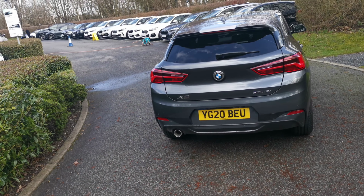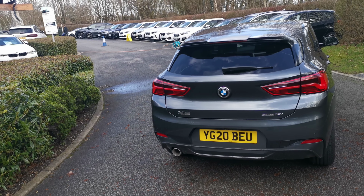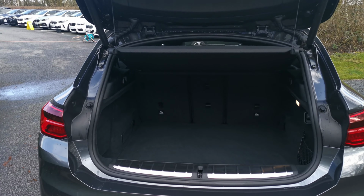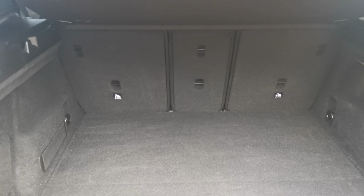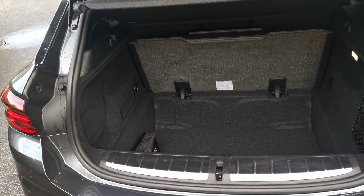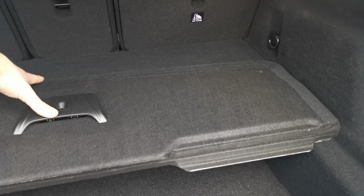Just moving into the boot, power tailgate standard on the X2. That can be opened via the key as I've just done. Got the 40-20-40 split folding rear seats there. Nice deep boot. A little bit of a lip, but we also have a false floor as well, so this can be folded up and lifted out the way if you do need to increase your boot capacity, or left down and have a handy hidden away storage compartment down there as well.